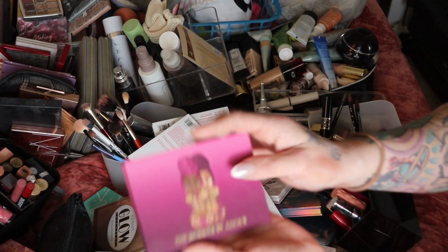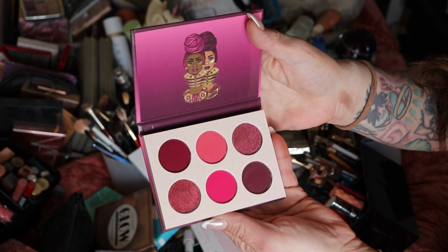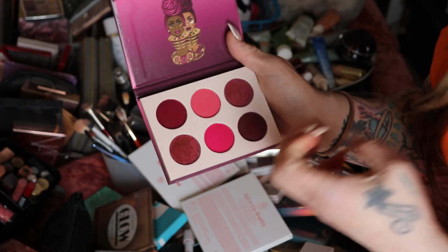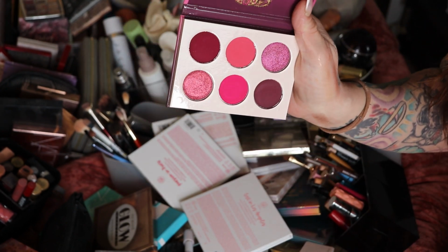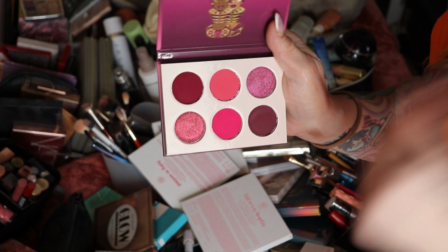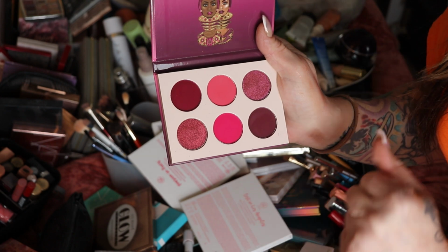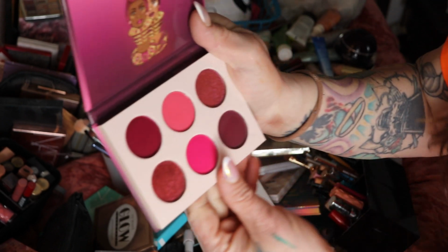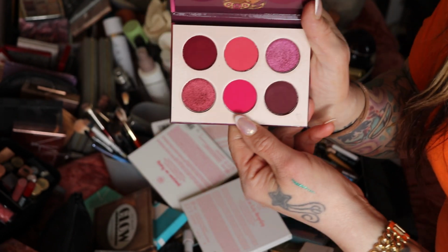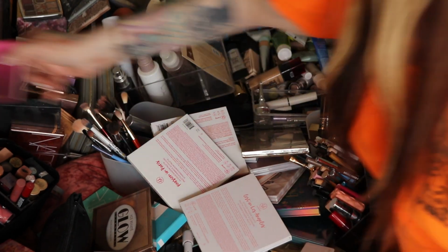All right, here's another Juvia's Place. This is the Berries. Oh, this tears my heart apart because this color story gives me such joy and organic pleasure in my heart, but I don't wear it. I won't wear it. I'm gonna go ahead and donate. And this one, I don't know that I've even swatched, so I'm gonna keep this in the unopened category and donate.